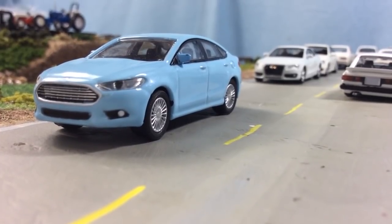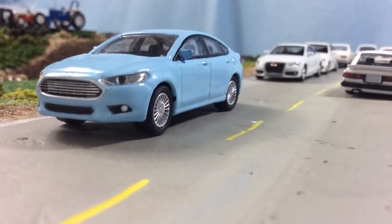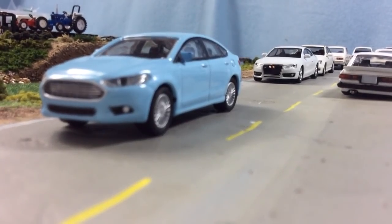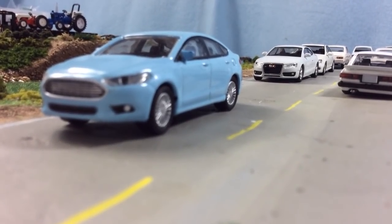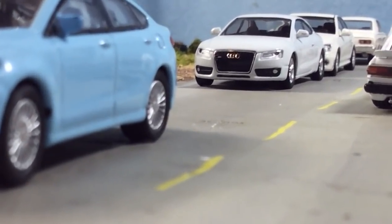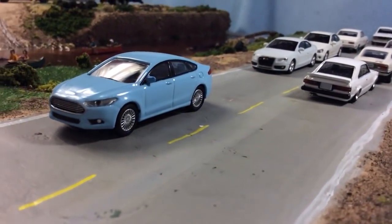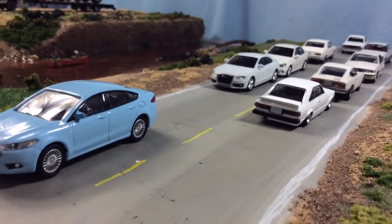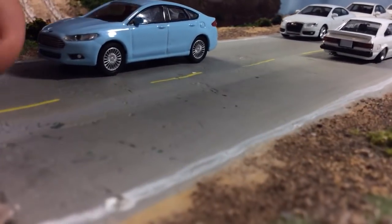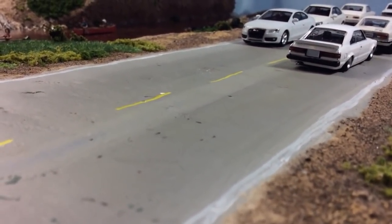Look at the blue car, the Greenlight Ford Fusion. Now I'm going to focus the car behind it. And look at that one. Big difference. What kind of car is that? It is coming up. I'm going to show it soon, and I have some interesting news that you all might want to hear about that car. If you like that car. If you don't like that car, then it won't matter.